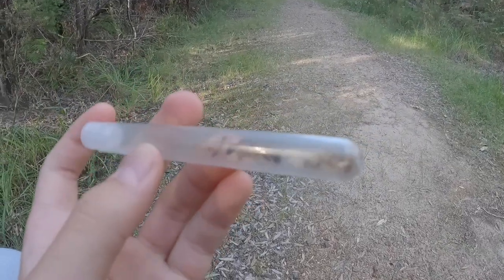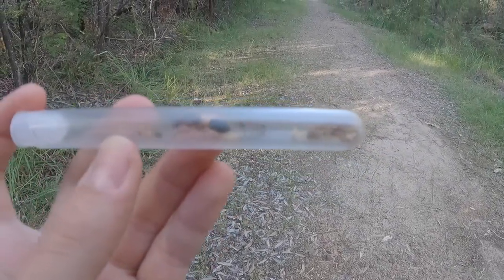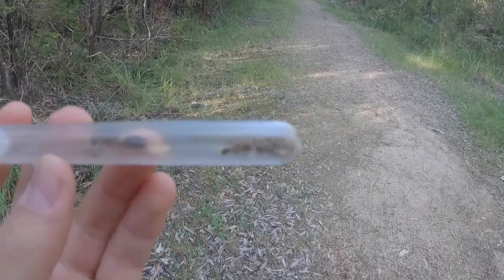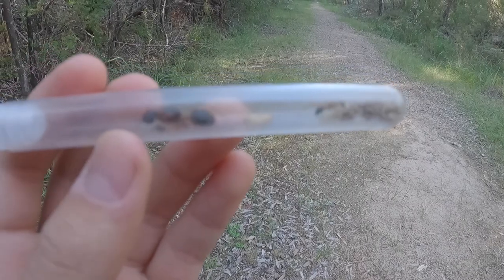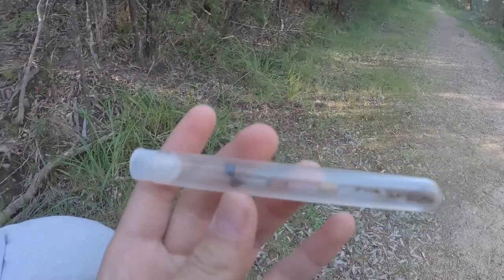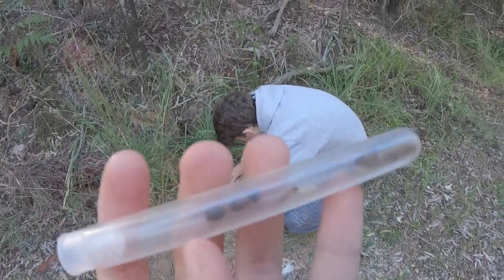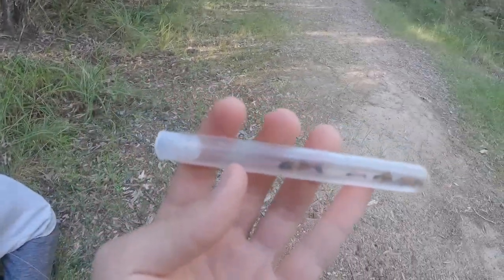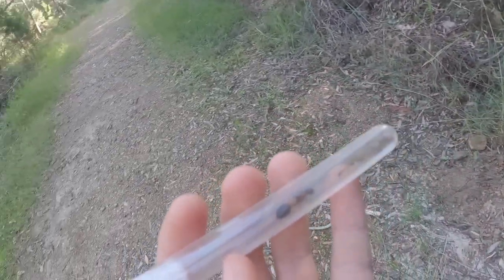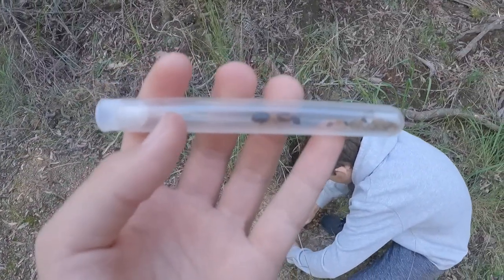Alright, so after a couple minutes, we successfully managed to get the queen, some brood, one larva, some eggs, and two workers. So, really successful actually. You can see she's quite big, and we're actually doing pretty good out here. I didn't think we'd find this many just on a small walk like this, but yeah. Anyway guys, we'll see you when we catch our next queen.